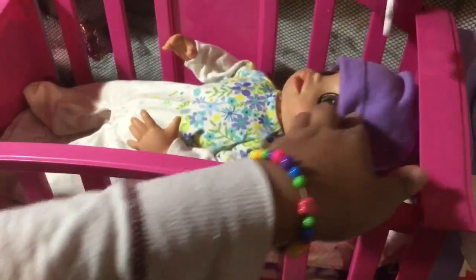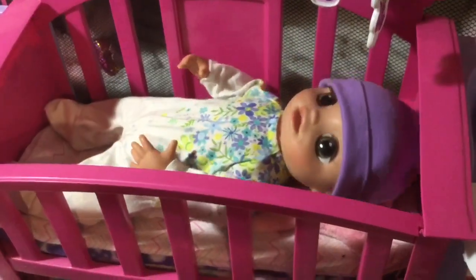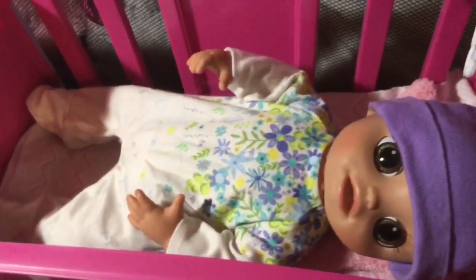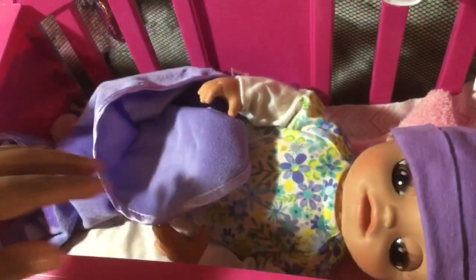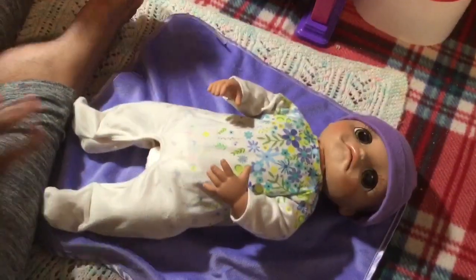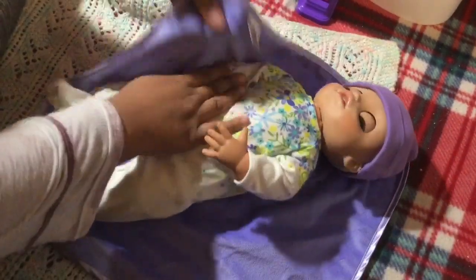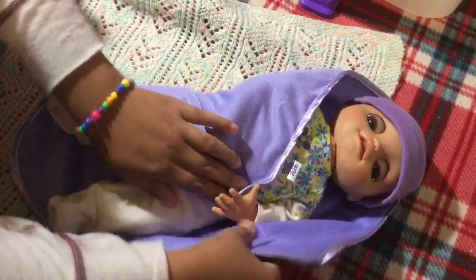Let's give you your hat. Whoops. Picture of you, silly. There we go. Want your blanket now? You want blanket? Can you say blanket? Right. There you go. You know what? Let's snuggle you up. And then maybe we can rock you to sleep.